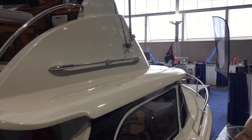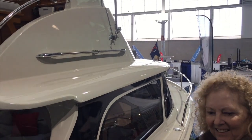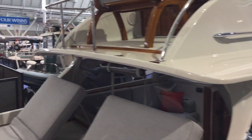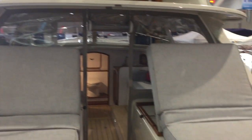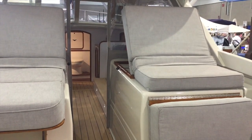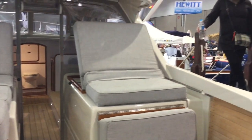Look at that. This is so nice. Can I walk aboard it? Yeah, feel free. Is it for sale? Yes. How much? $350. Oh, my God. Oh, hon, this is sweet. Oh yeah, this is so nice.